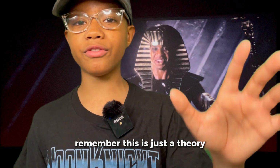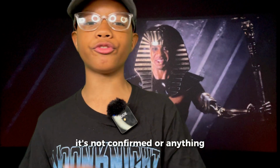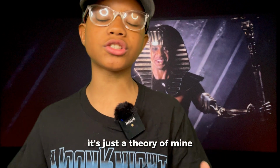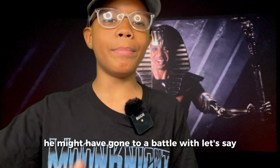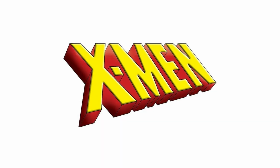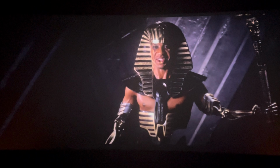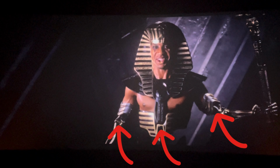But then again, remember, this is just a theory. It's not confirmed or anything. I'm not saying this from a confirmed article or anything like that. It's just a theory of mine. He might have gotten into a battle with, let's say, the X-Men and somebody like Cyclops. He lasered his entire arms and his body straight off, which is why he has these robotic arms and a robotic torso. Because, as you can see, his stomach is non-existent. There's nothing there. It's just that robotic piece that's keeping him alive. Same thing goes for his arms.